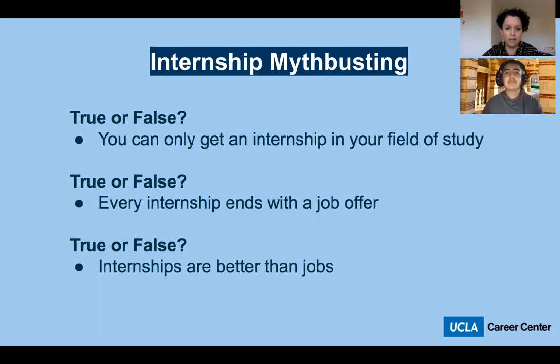All right. Okay, second one. True or false? Every internship ends with a job offer. What do we think? Okay, y'all are good. Definitely not. We wish, right? That would be fantastic. So this is definitely false.